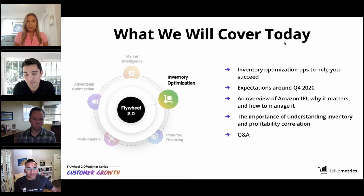Just a quick note on our agenda, what we're going to be covering today. First, we're going to be talking about inventory optimization and specifically good tips that you can use in terms of success. From a high level, what are some good things you can take away that will put you in a better position? I'm going to be talking about expectations around Q4 2020 based on some market trends we've seen recently on the data side. Then Praveen's going to jump in with an overview of Amazon IPI. If you're familiar with that, he'll go into what constitutes Amazon IPI, why it matters, and how to manage it.